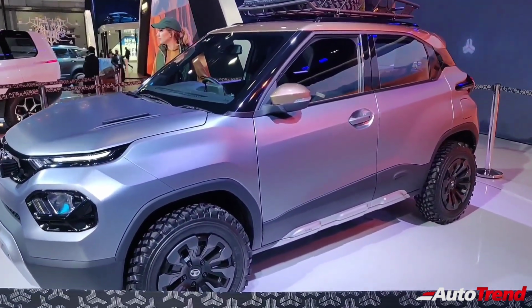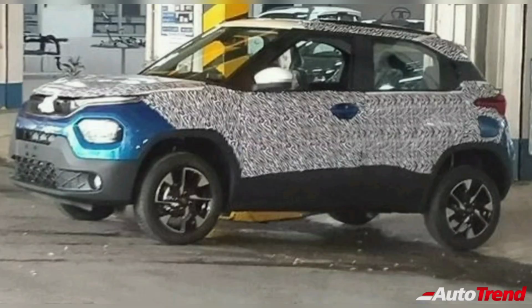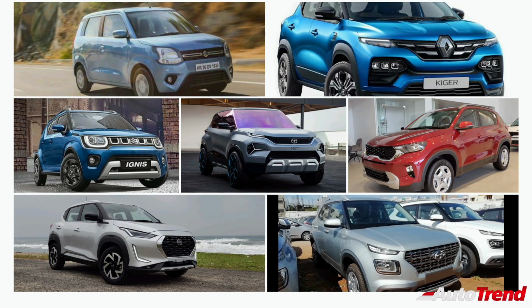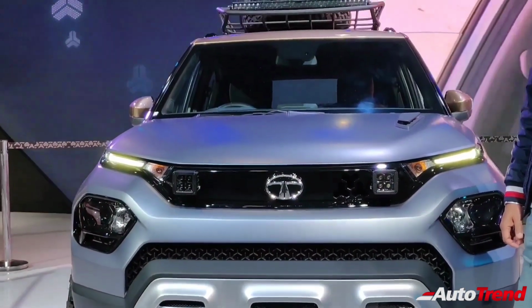An official launch of this Tata HBX subcompact SUV is expected to happen by the end of August or the first half of October. And when launched, the Tata HBX subcompact SUV is likely to compete against the likes of the Maruti Suzuki WagonR, the Maruti Suzuki Ignis, the Mahindra KUV 100, and the non-turbocharged variants of the Nissan Magnite, the Renault Kiger, the Hyundai Venue, and the Kia Sonet. Stay tuned for further updates on the new Tata HBX subcompact SUV.